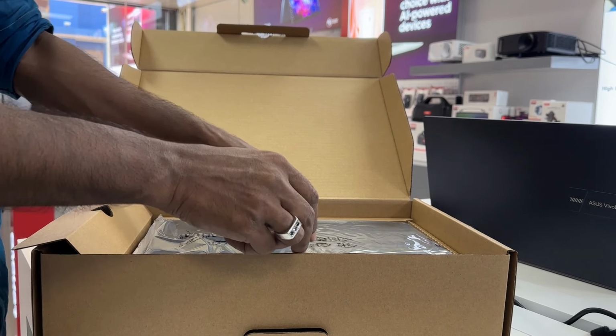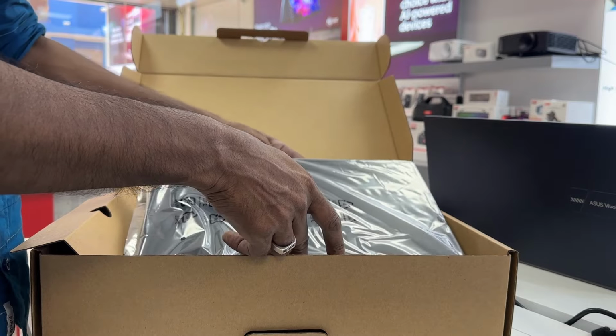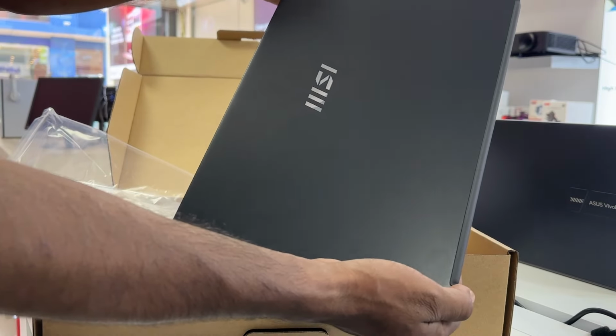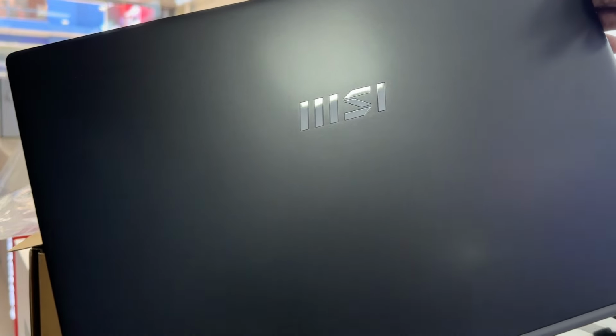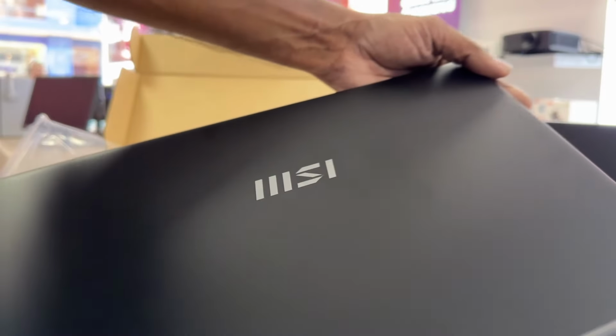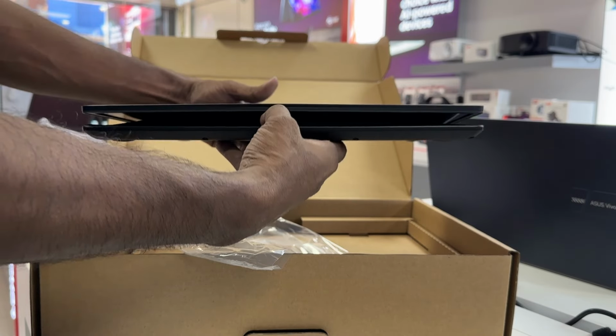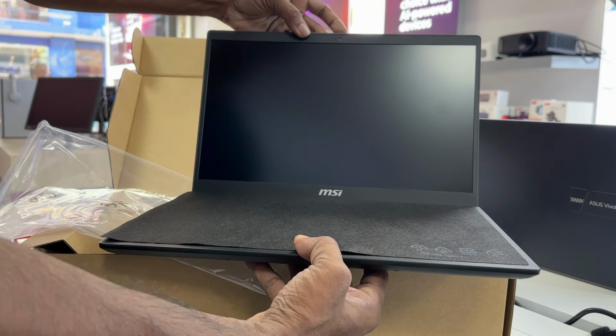Featuring up to the latest 13th Gen Intel Core i5 processor, the Modern series pushes the limits of higher performance. Whether you're multitasking work or play, the Modern 15 B13M with up to Intel Iris Xe graphics empowers daily productivity to help you get things done anywhere, anytime.